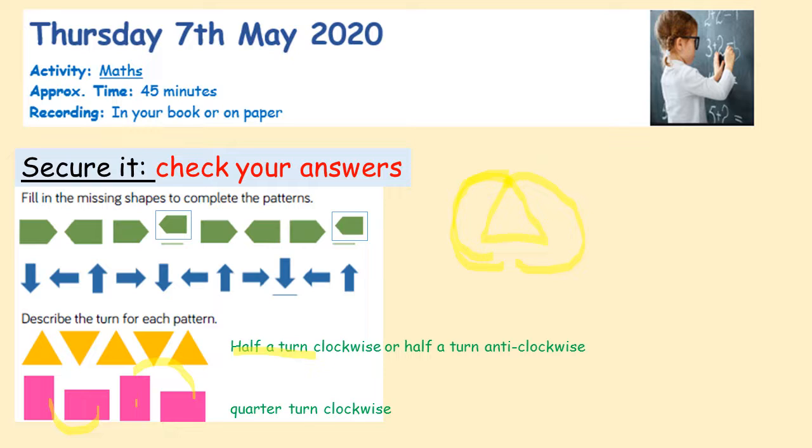And the turns for each of these patterns, look, the base jumps from here all the way to the 12 o'clock and all the way back to the 6 on the clock. So when we go from the 12 to the 6, how far past the 12 o'clock have we gone? We've gone half of the way past. So we've done half a clockwise turn or half an anti-clockwise turn.